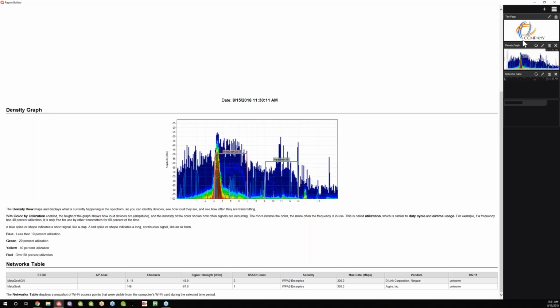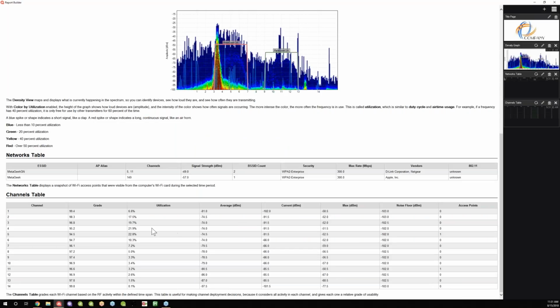Make yourself look very, very professional. You can even throw in the channels table, and prove that you found the issue, and you can take away the issue and do a before and after, things like that. So yeah, it makes you look very, very professional. And that's a pretty good use case for Chanalyzer.